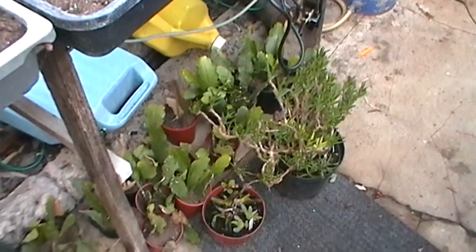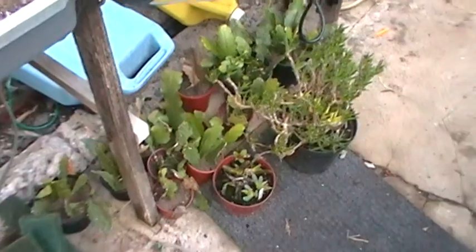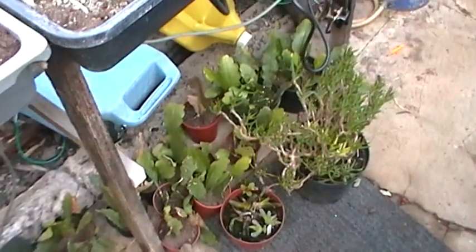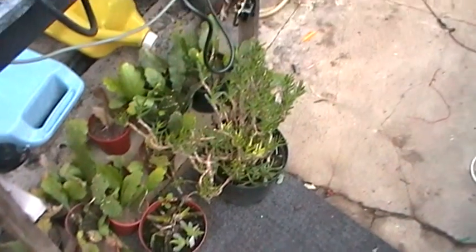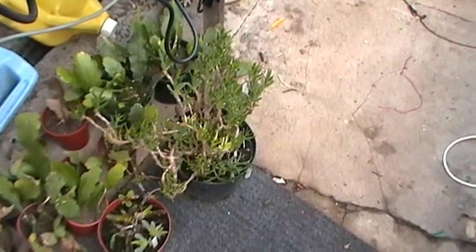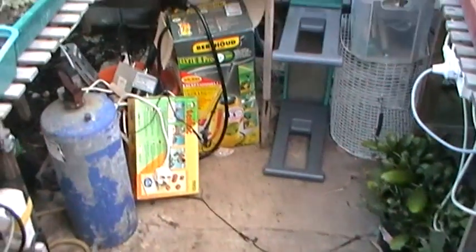Underneath the staging we have some plants of epiphyllums. These are the orchid cacti. You've got a mesem there. Don't look too much at the mess.